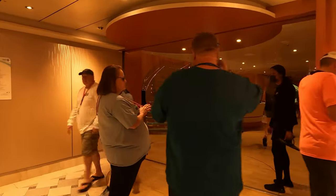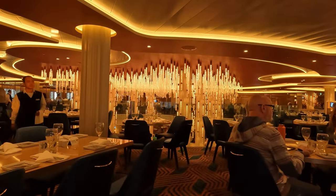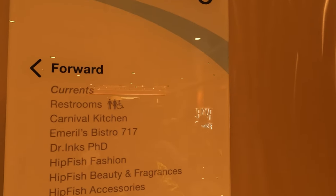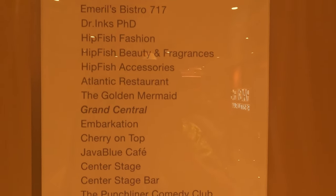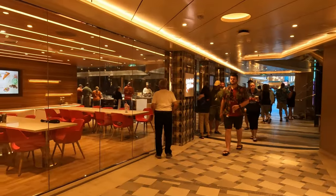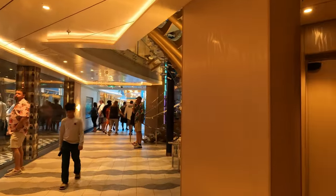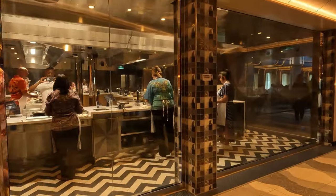So the only thing that way is the Pacific restaurant, and a set of stairs up. Forward, you've got here's the Carnival kitchen. Oh yeah, the restroom's right outside the restaurant, right there. And here is the Carnival kitchen.